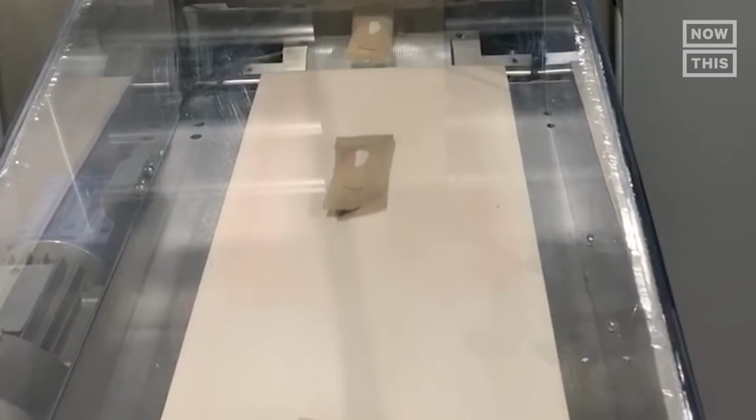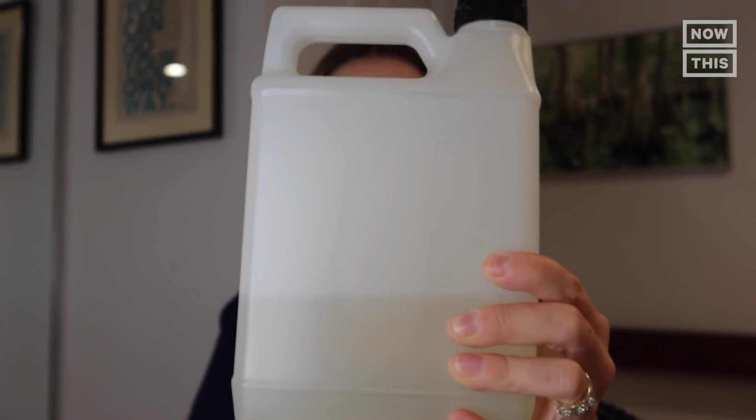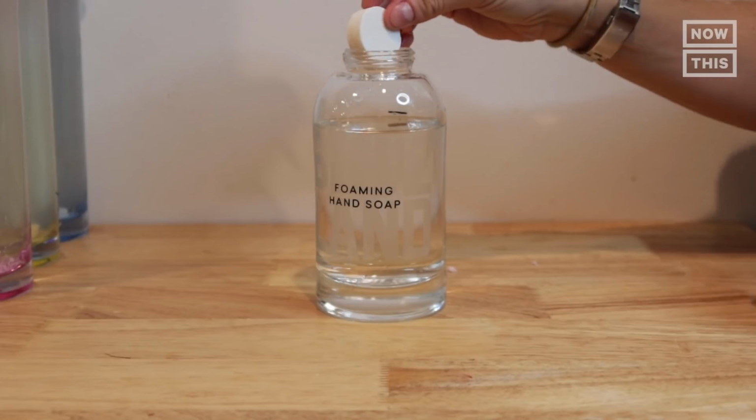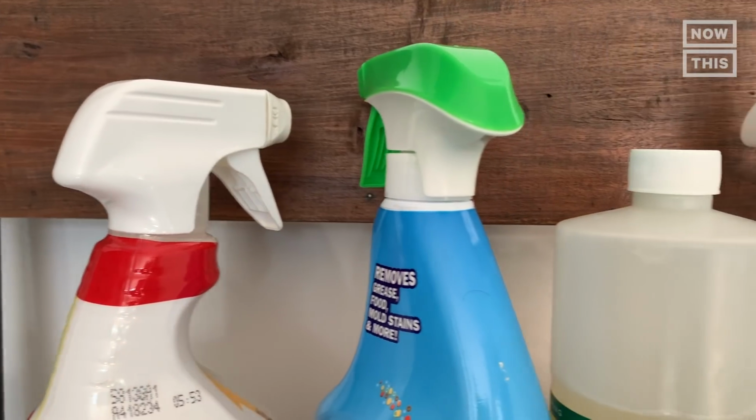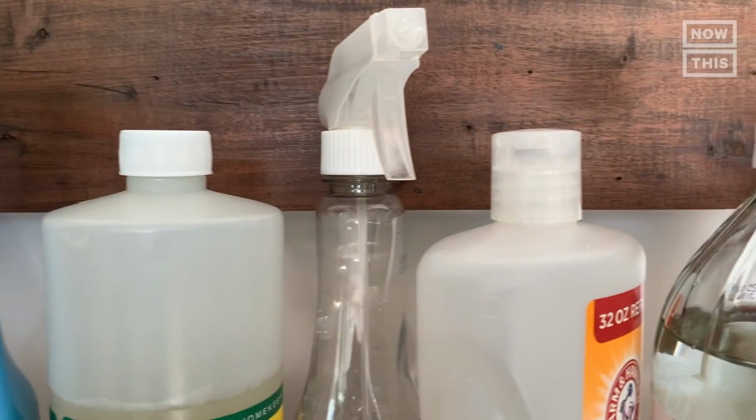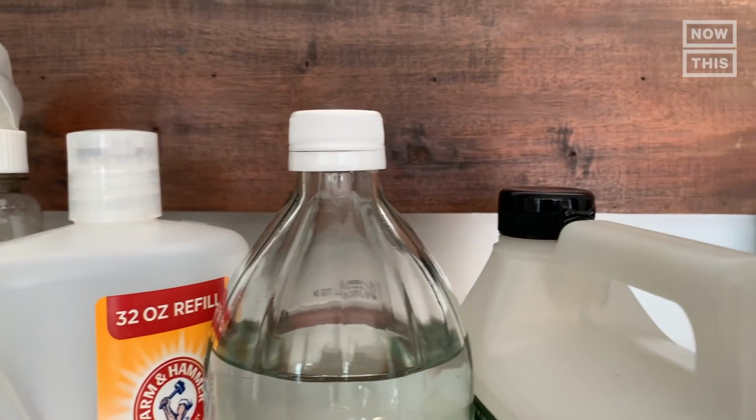So let's run the numbers. I usually buy one big soap refill plastic jug every 3 months. So going with Blueland, I could eliminate 4 plastic jugs per year. And that's just one cleaning category. Imagine the impact of surface cleaners and Windex bottles. That's a lot of plastic.